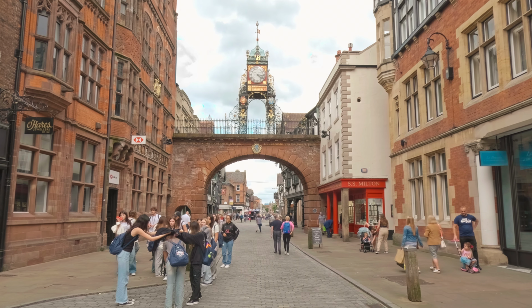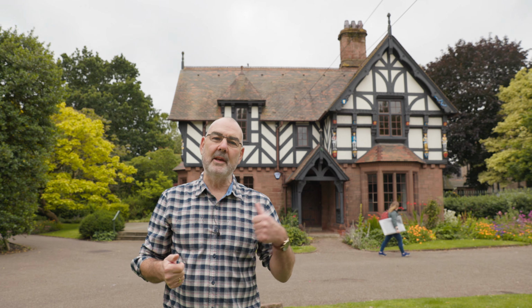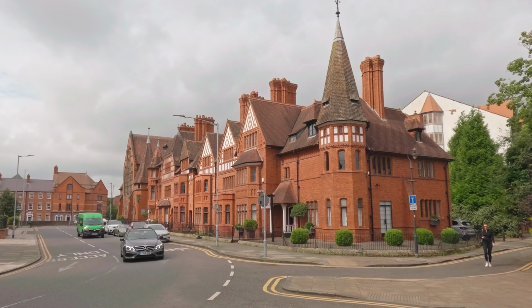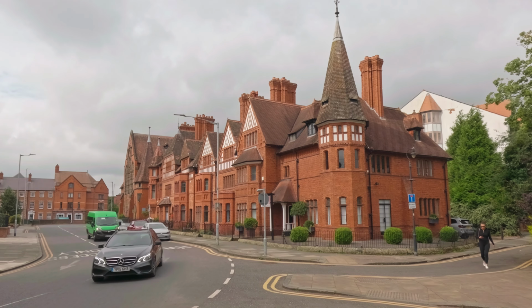The lodge is built in the half-timber vernacular revival style, although John Douglas did many other styles of buildings, and you only have to look through the gates of Grosvenor Park onto Grosvenor Park Road to see some of his brick buildings, which are built in a more Germanic style, and they were built in the late 1870s, 1880.